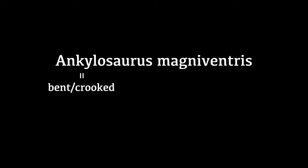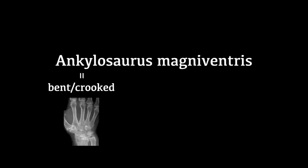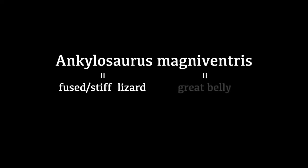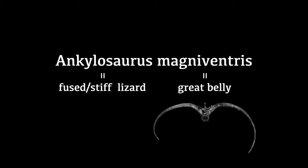Ankylo, meaning bent or crooked in Greek, was taken from ankylosis, a medical term for when bones fuse at a joint and become stiff. Joined to the Greek saurus, meaning lizard, this name means fused or stiff lizard, a reference to the fused bones of the skull. The magniventris is from Latin, meaning great belly, referring to its wide ribs.